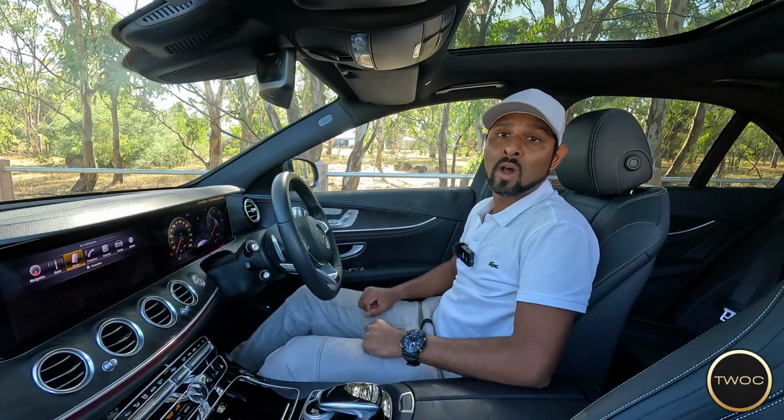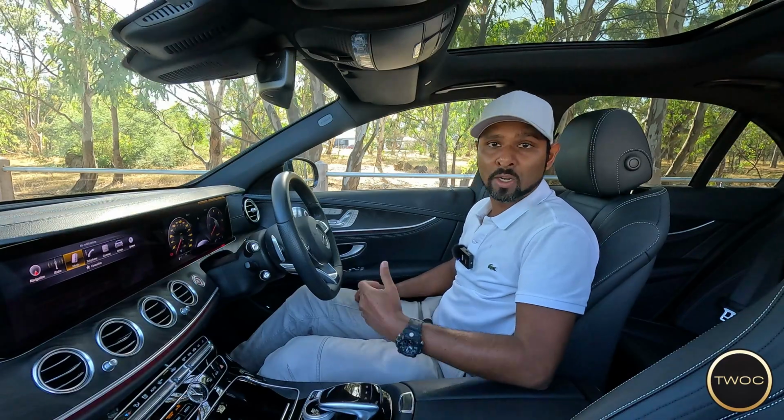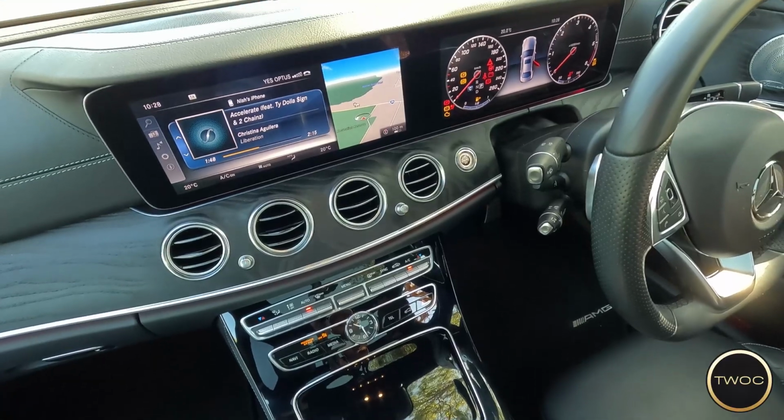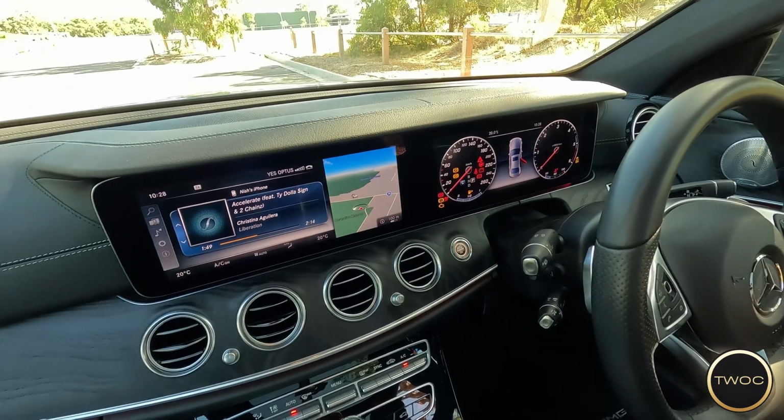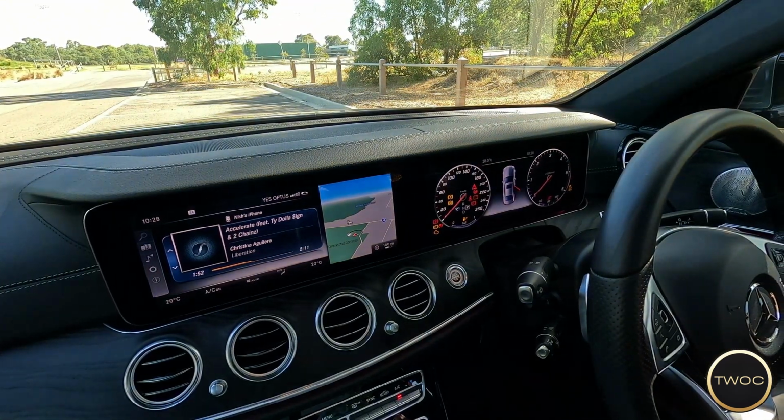Now, infotainment-wise, the E-Class didn't get a giant screen or even a touchscreen like we've come to expect from modern cars. Instead, there's a slim 12.3-inch infotainment screen that shares a single binnacle with the 12.3-inch instrument cluster, more on that one later, and blends really well into the dashboard.